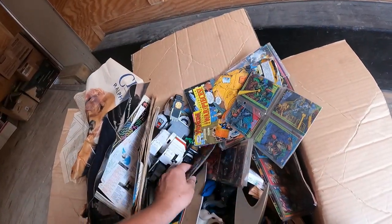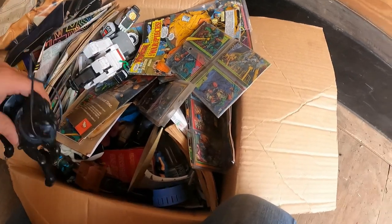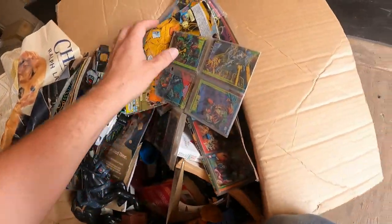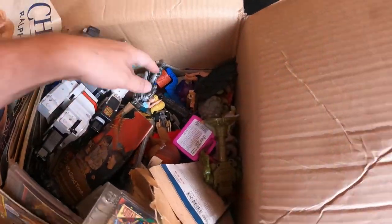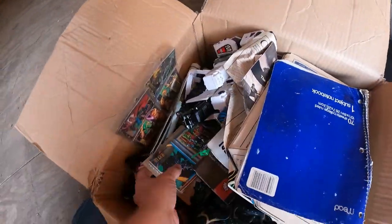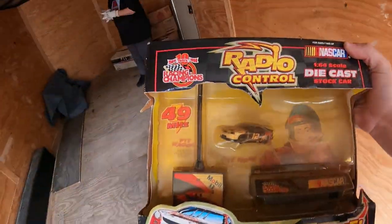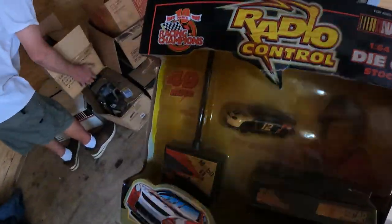More comic cards. There's a comic, but it's all jacked up. But down in here, we've got Batman. I'm not sure what that's from, that horse. Woody, he's kind of tore up. Scooby-Doo. Goku. So lots of cool little odds and ends in here. We got NASCAR collectibles. Is that a remote control like Matchbox car? It's a remote, yeah. 1/64 scale radio control. I don't know if I've ever seen one that small. No, me neither. It's the size of a Matchbox remote control.